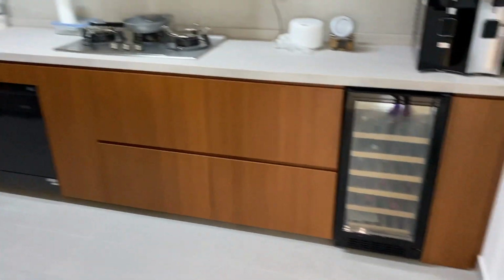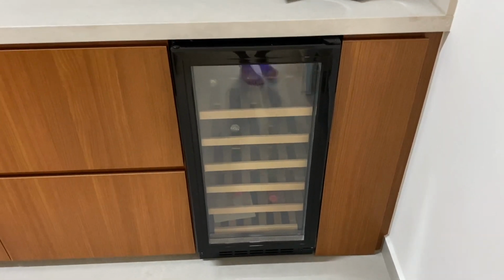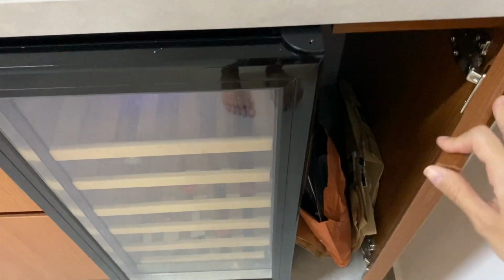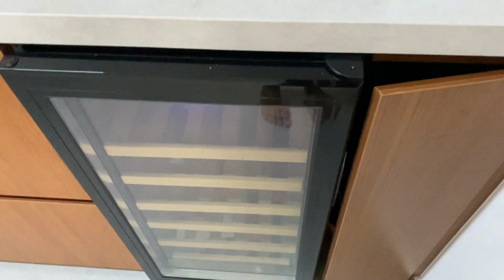So for example, my husband bought this odd-shaped wine chiller. We provided the dimensions to our contractor so that everything looks well fitted. Because this is odd-shaped, we have this extra space which we got the contractor to do a mini door. Currently we have no idea what to use it for, so we placed some paper bags.